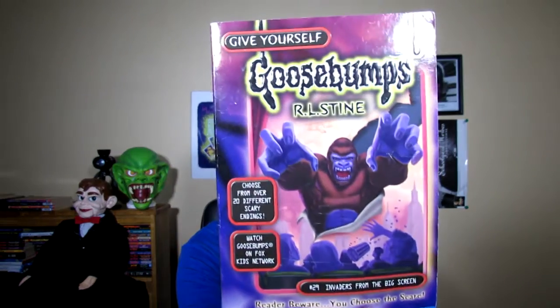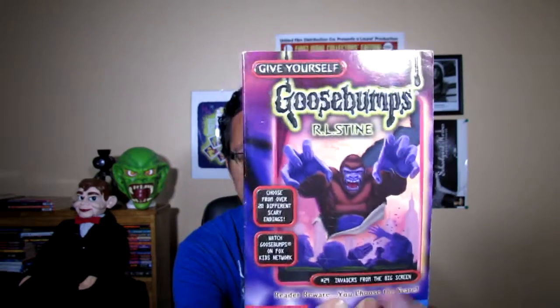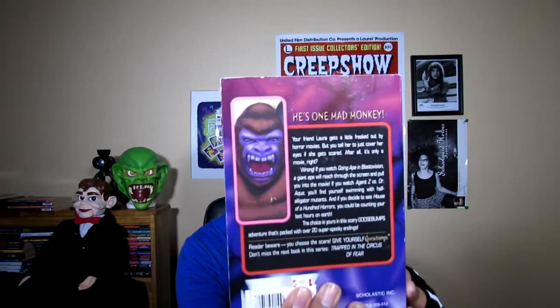So let's just go through here. First book is Invaders from the Big Screen, and you can tell it's like a King Kong, and he's popping out of the movie screen. It's pretty cool. And you know it's King Kong because there's skyscrapers, and I don't know if you can really tell right there, but there's a biplane attacking him, and there's the back there.